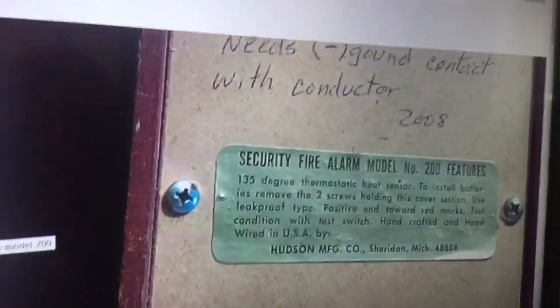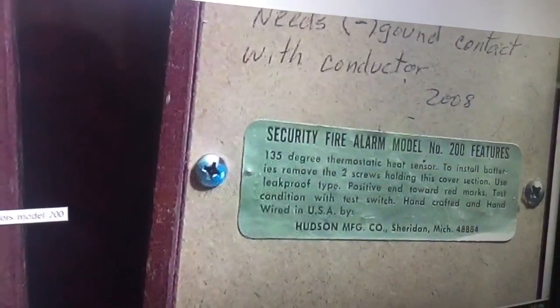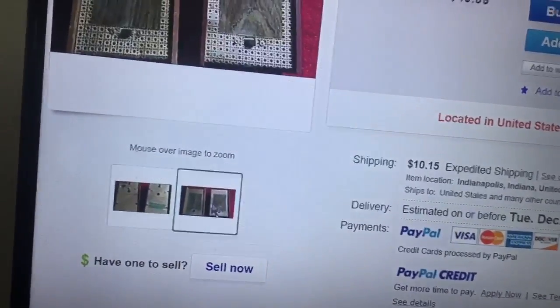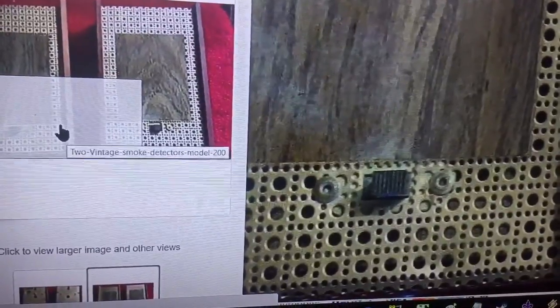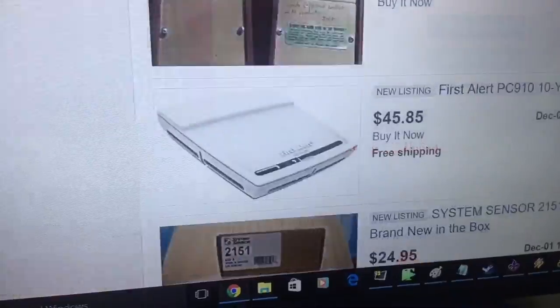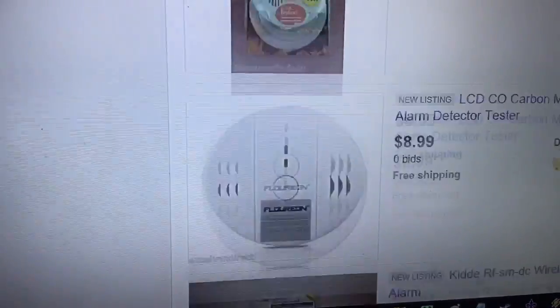Let's see. Security fire alarm on 200 features. Thermostatic heat sensor. I don't see anything about smoke. Just heat. Cool though. Seen ones like this before. See, there's your test switch, toggle switch, but yeah, I think those are just heat detectors, but whichever.